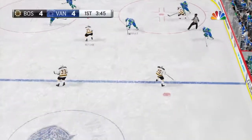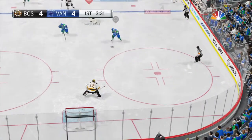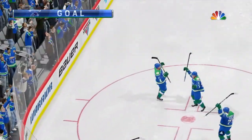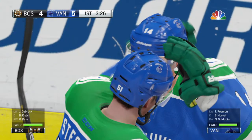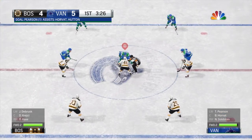Nice face-off work. In with it now. It's all on his shoulders. They score! Two straight goals. The Canucks have broken the tie. Perhaps they can build on this lead here in the first period.